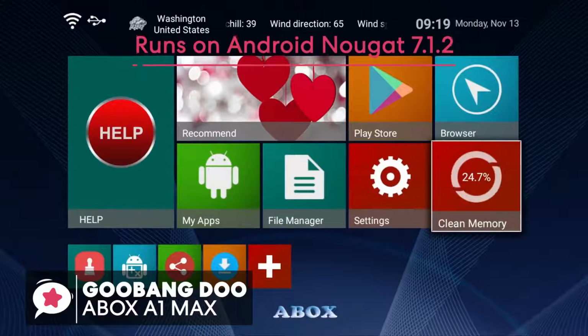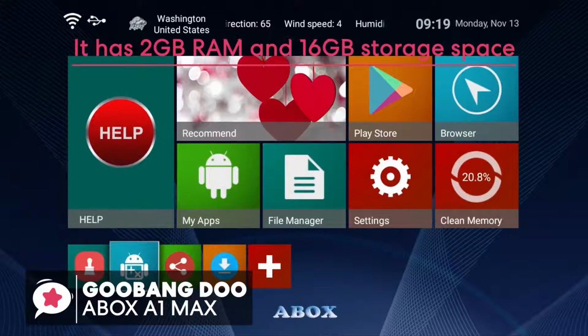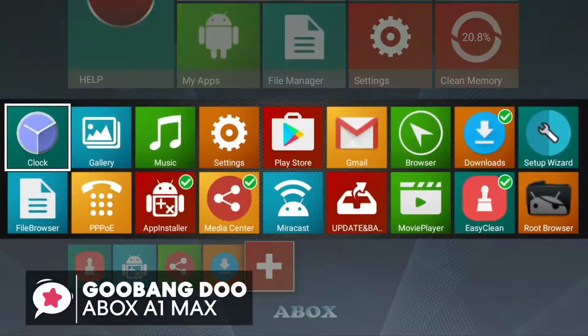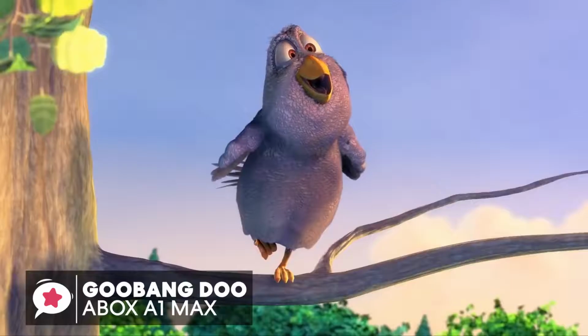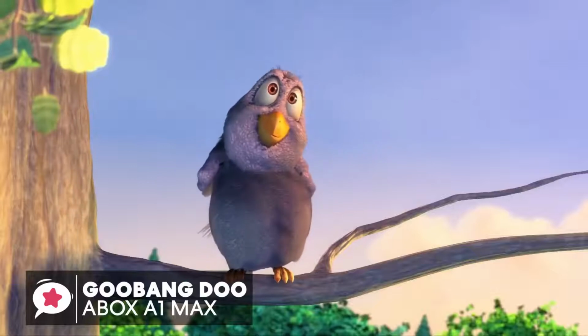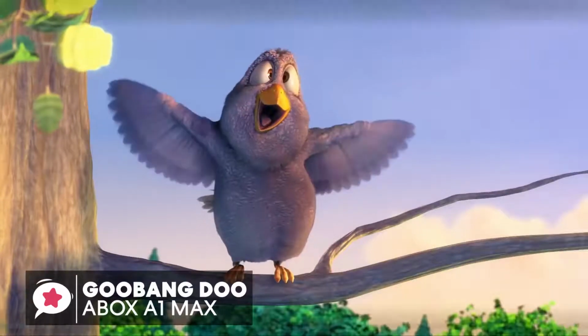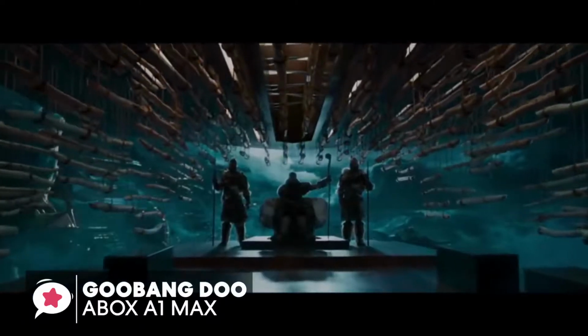The A-Box Max TV box has 2GB RAM and 16GB storage space, which is enough for installing any of your desired apps. And you will not have to worry about video interruptions and picture distortion. The processor is powered by Amlogic Quad-Core Cortex-A53 2.0 GHz 64-bit CPU, 2GB DDR3, and 16GB eMMC.